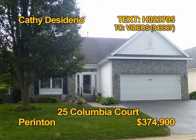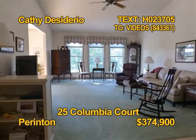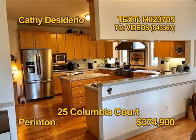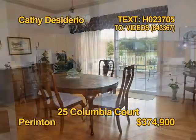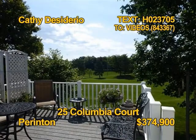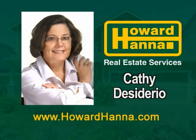This home is on the 18th fairway of the Eagle Vale Golf Course. 4 bedrooms, 3 baths, 2,000 square feet, plus an additional 1,000 square feet in the finished walkout lower level. The kitchen has a Viking cooktop and a pantry. There's even Fairport Electric. Contact Kathy Desiderio to arrange your personal showing.